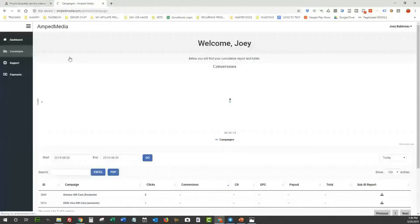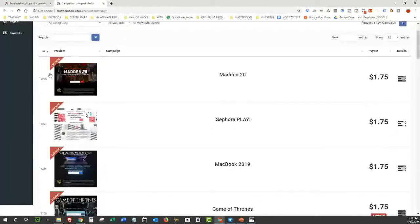If I click on campaigns, you'll see all of these are mostly email submit offers. Okay, this is generally what an email submit offer looks like. Now, there are two types of these. There are the single opt-in, which means as soon as somebody enters their email into that little form, I get paid. Single opt-in. These are single opt-in for $1.75. Some of these are double opt-in, where the person enters their email, then they have to go check their email and confirm their email. Once they confirm their email, then I get paid $1.75, okay?